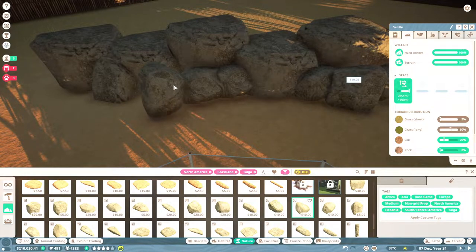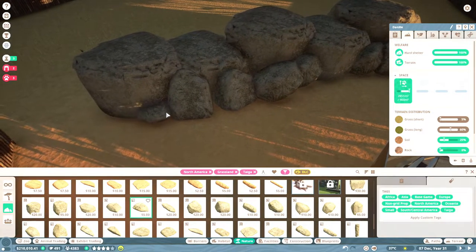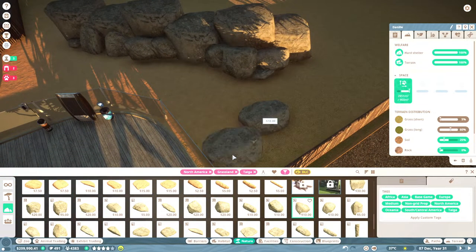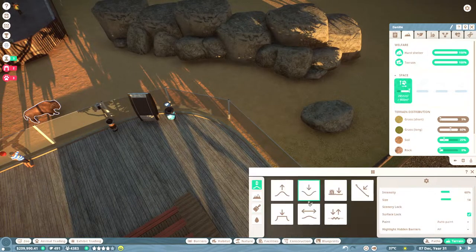So the game will sort itself out if you just smudge them around a bit. It's really cool. I'm so happy with this game. It's genius. I love it. Okay, we have some rocks. I've gone a bit crazy with the rocks here. I love them. Okay, let's just get a tiny bit of water.